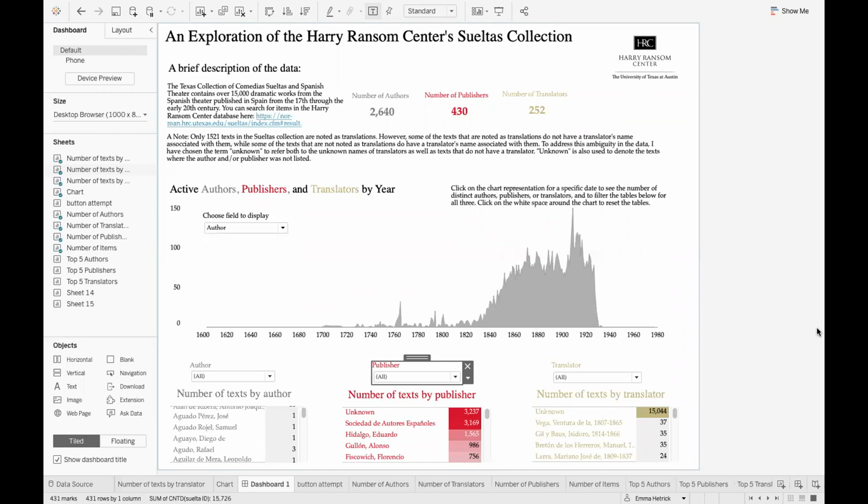I'll begin my discussion of the dashboard with an explanation of some of the design choices and overarching goals of the dashboard. The dashboard is designed based on the HRC style guide, including the particular colors and fonts used. I assigned a color to all of the visual elements related to authors, publishers, and translators, respectively, to help the user distinguish between them. I used a variety of visual elements, including large numbers and highlight tables, in order to distinguish between the sections, foster exploration, and highlight particular parts of the data.